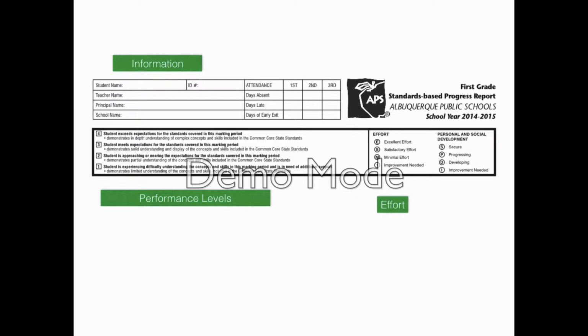There is a key for effort, so those are the marks used to record the effort score. And there is a new category called personal and social development, and those codes are there: secure, progressing, developing, improvement needed.